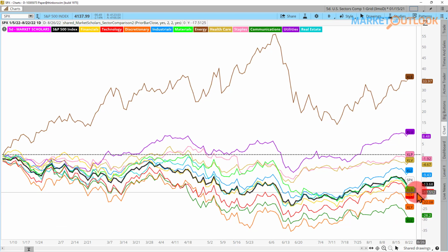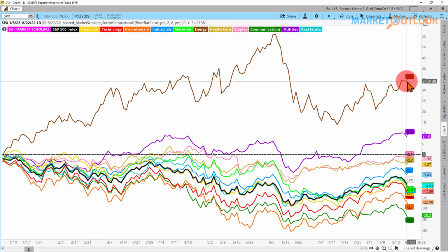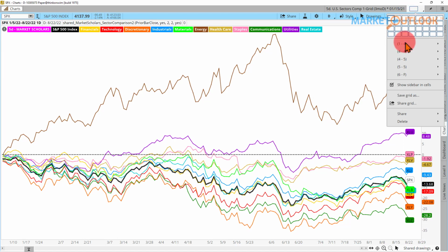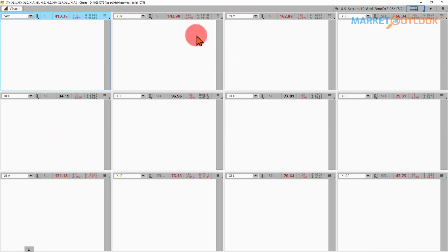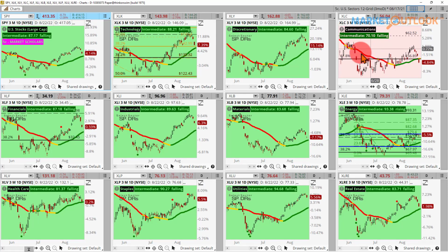Materials is down. Financials are down. Big double-digit numbers. Utilities are up 8%. Staples are flat, down 2%, and energy is still showing a 34% gain year to date. So a very important shift in this sector rotation, as these up here at the top are really breaking down, XLC more than the others.